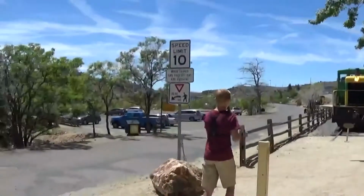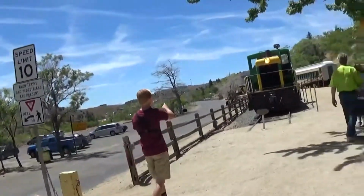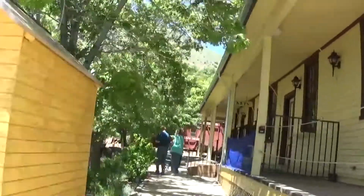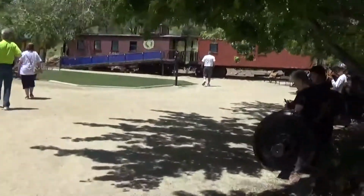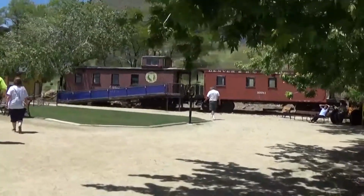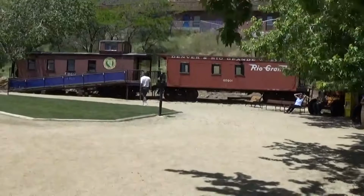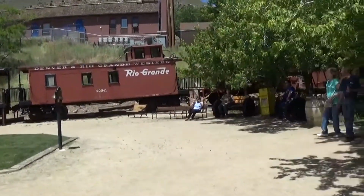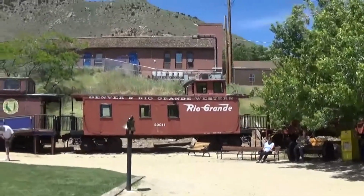There's train parking. We gotta park down there, Daddy. There's tickets. Oh, you can buy tickets here, too. Sweet. I don't know. What's all over here? Rio Grande.